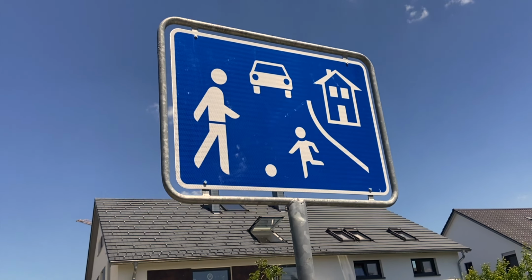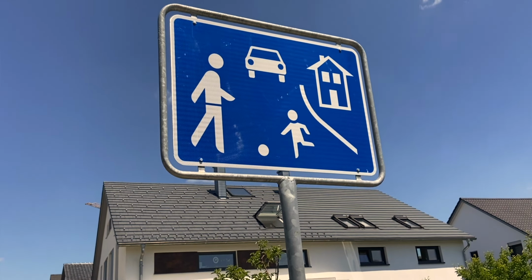Now before we can get to the Autobahn, we have to leave this street, and this is a special street because it's a play street, so literally you're only allowed to drive as fast as one can walk because kids could play here. So first we have to go very slowly here before we can see how fast we can actually drive in Germany on the Autobahn.